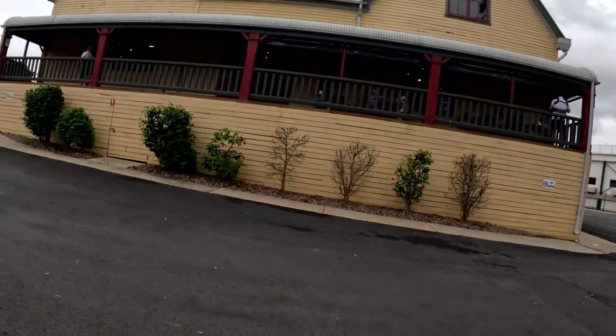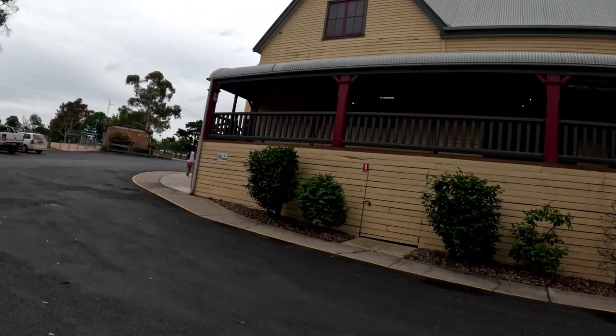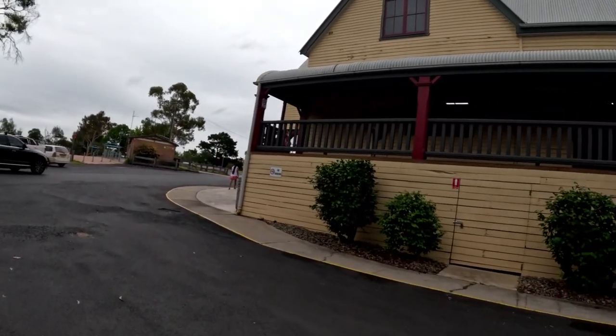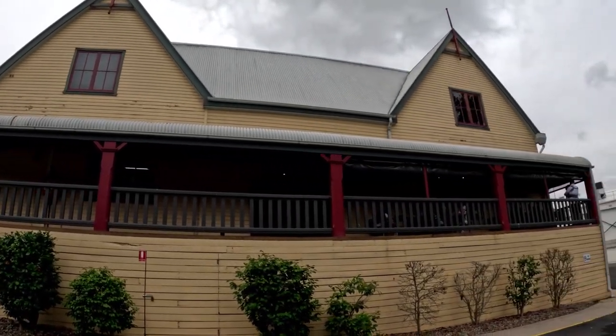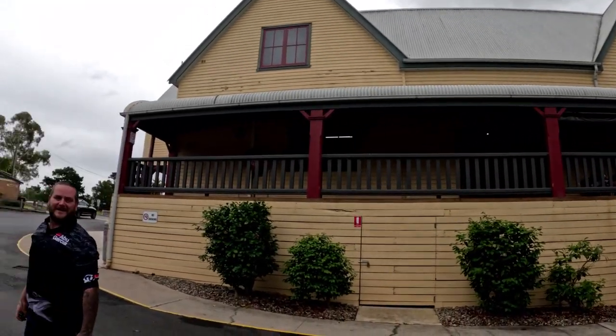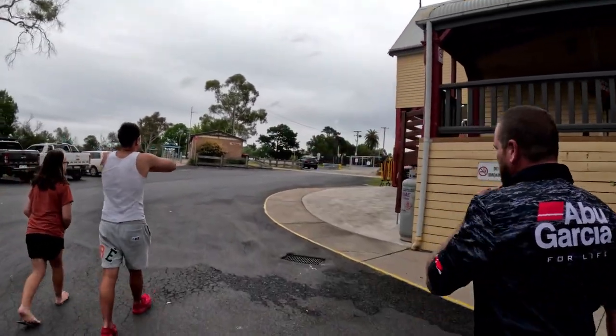I'm actually craving a milkshake. I wonder if they made a milkshake. We always have a milkshake. A milkshake would be nice right now. So, here we go. Nice old building. Can't see it, can they? Maybe if you just actually show them the building, they'd appreciate it. That's what happens when you give me the camera. Alright, let's go in and check this place out.